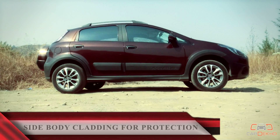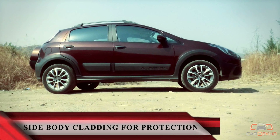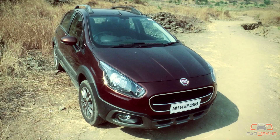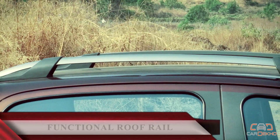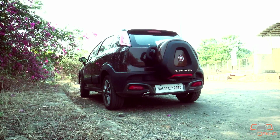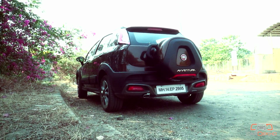On the side, the cladding continues along with the addition of a chunky door strip with Avventura engraved on it, which looks quite good. The contemporary urban vehicle also gets sturdy and functional roof rails, which can be used for a variety of purposes. It is only when you get to the back that you spot the biggest change.